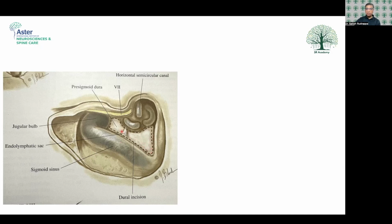And as you come down, just behind the posterior semicircular canal, you will find the endolymphatic duct. This endolymphatic duct you should never rupture, because sometimes a CSF leak will also happen, as well as hearing impairment. But identifying it under the microscope is the key in these patients.